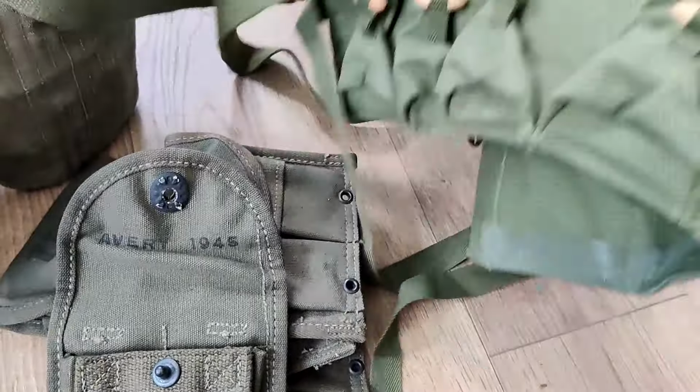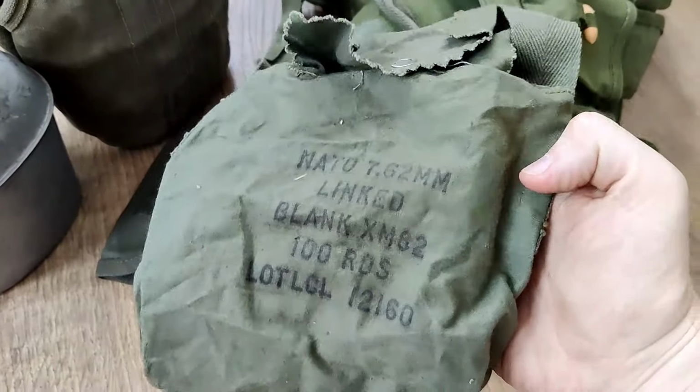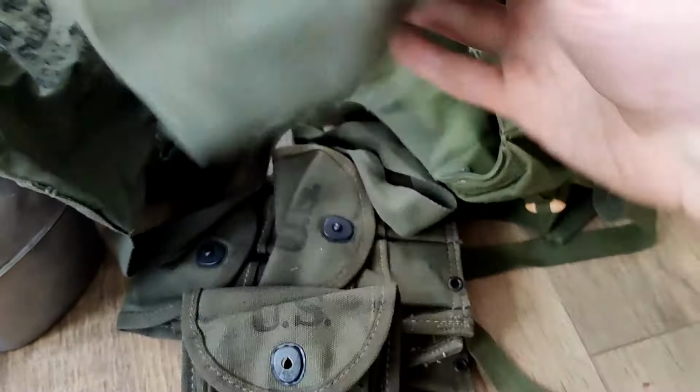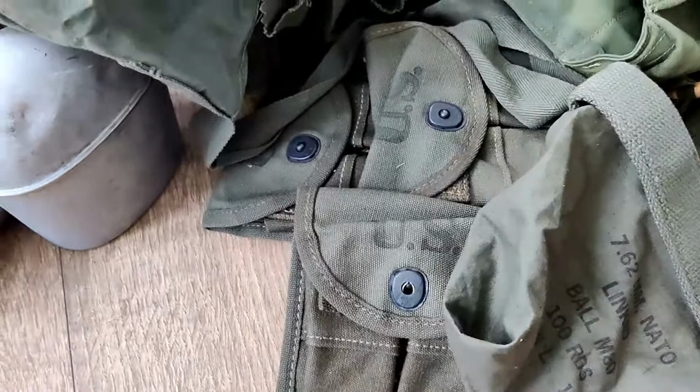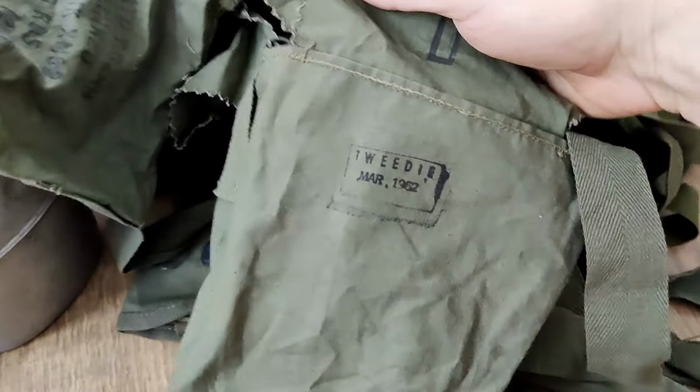And then a Chinese, probably an AK mag pouch. It may be for the SKS, but I believe it's AK mag pouches. And then just a bunch of random Vietnam era pouches for the M60, belted ammo, 5.56. Gosh, there's probably 15 or 20 of them here. We'll just go through those real quick.